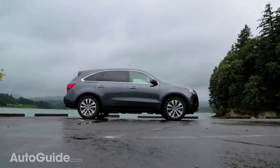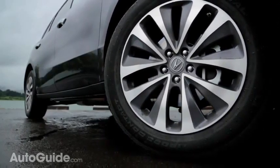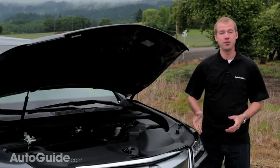The side of the new MDX carries a more pronounced rear window pinch and a new pair of 18 or 19-inch wheels. The third generation MDX rides on an all-new platform that was redesigned from the ground up.